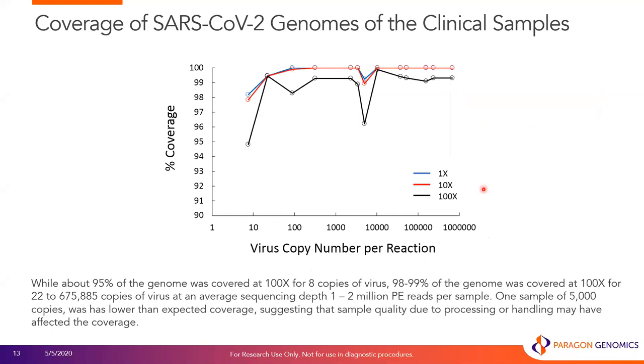This slide here shows the coverage plotted for the same set of data previously, now at 1x, 10x, and 100x coverage for the percentage of viral genome covered at these depths. So what does that mean? For example, the 8 copy sample has a 95% of its genome covered at greater than, the black line is 100x, greater than 100x reads. Whereas for higher viral input samples, the coverage is actually near 100%.